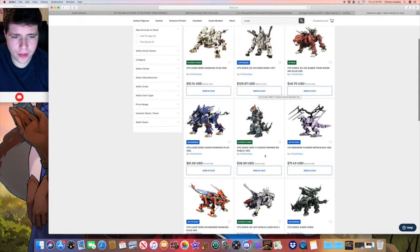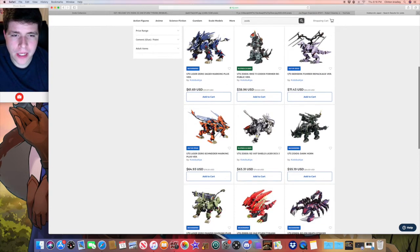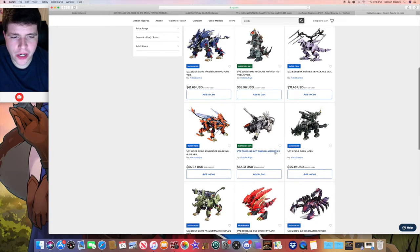The HMM Godos Former Republic version is also available on there too. This is like a retooled version of the Army one that I have. And it's really cool because the box art kind of mirrors each other. They're both in the same box art, but facing opposite directions in the middle of a firefight. It's really cool. HLJ still has the Shield Liger DCSJ in stock.